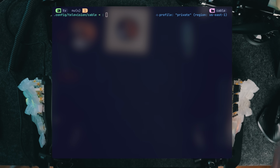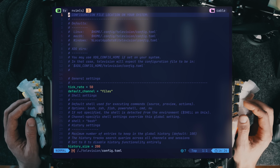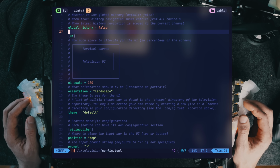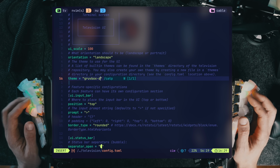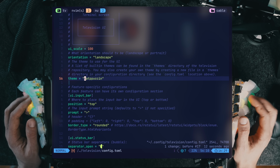Okay, time for some configuration. .config/television/config.toml is where it all happens. The comments are quite informative as it is, without going into every detail. But I do think this setup deserves a few hard changes before it makes sense. You can play with the themes like Gruvbox if that's your thing. I'm sticking to Catppuccin until I change my mind.